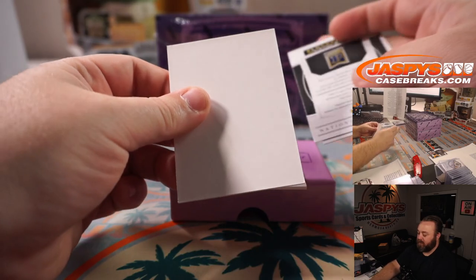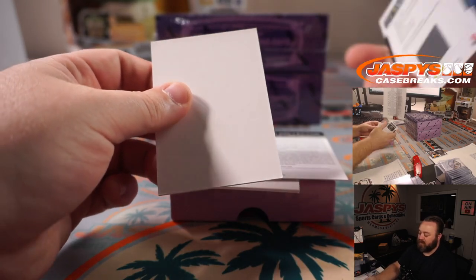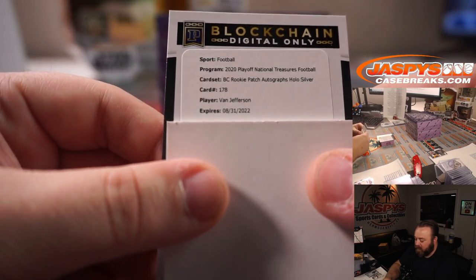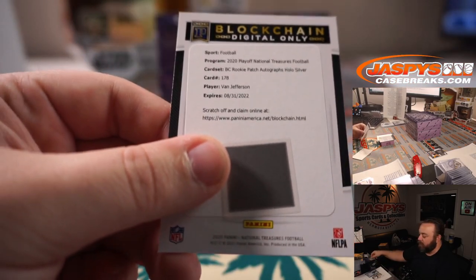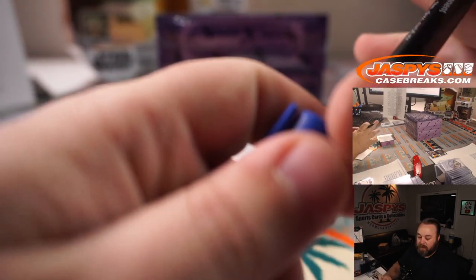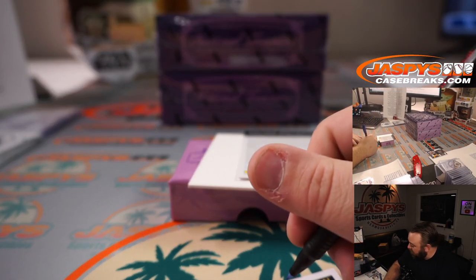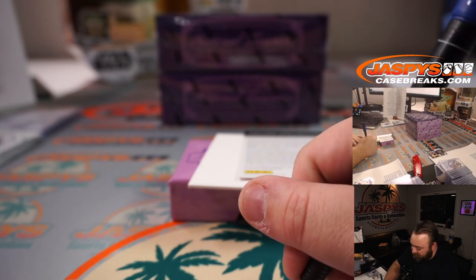Got a redemption and a blockchain. So let's look at the blockchain first. Blockchain rookie patch auto hollow silver Van Jefferson for the Rams, which is part of the random number block with all the teams. So spot zero, PJ McNeely.